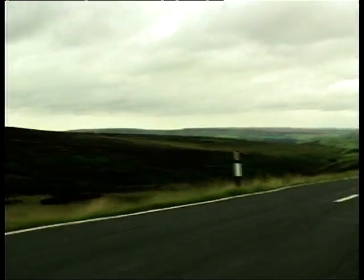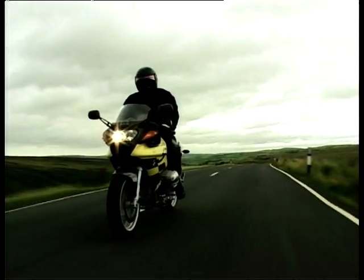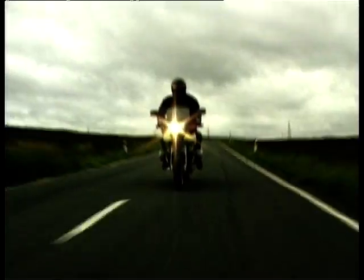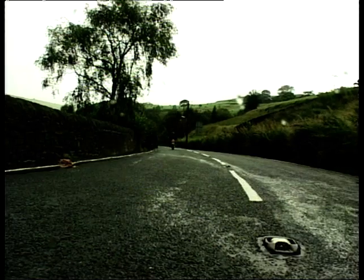Marks out of 10 then. Performance. The big stonking motor is torquey and tractable. Handling is stable, light and flickable, and the brakes are up to the job. You may get overtaken by the occasional R1, but you'll have a bigger grin on the BM. I'll give it 7 out of 10.